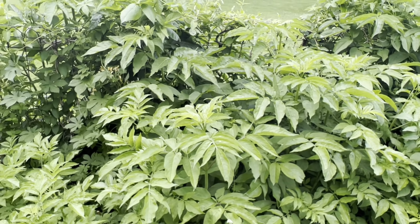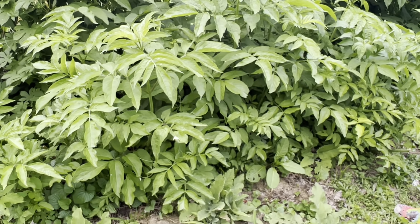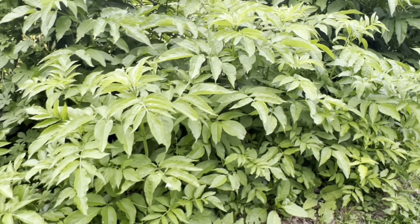And yeah, if you have these, be thankful. If you don't, plant them. Just kidding. If you know me and you're local, I'd be happy to give you a cutting and you can start your own elderberry patch.